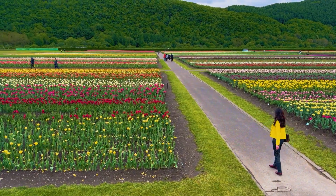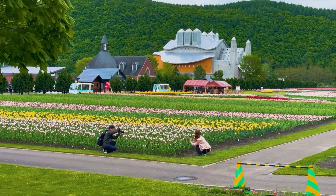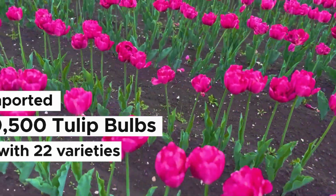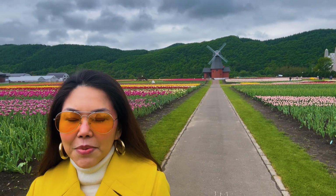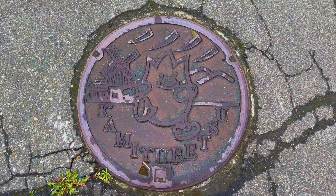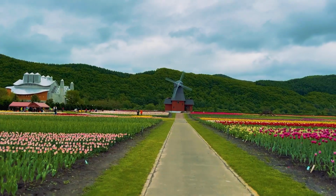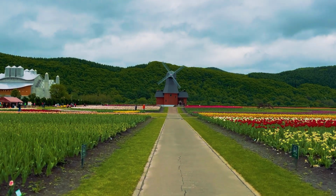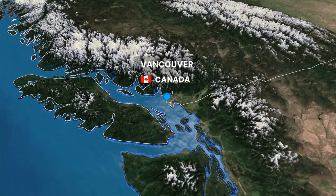So they decided on asparagus and tulips. Now we're going to get back to the Netherlands, and they imported 60,500 tulip bulbs in 22 varieties. It started with that in 1957, and then 4 years later, voila, it did so well because their motto was, let's dream with tulips. In fact, Mombetsu even became the biggest exporter and producer of tulips here in Hokkaido. It only took them about 4 years to start exporting these tulips to Seattle, to Vancouver, to San Francisco. Really impressive.